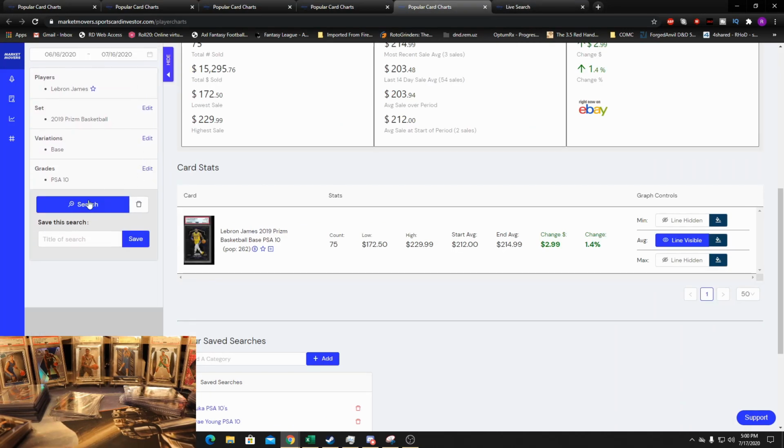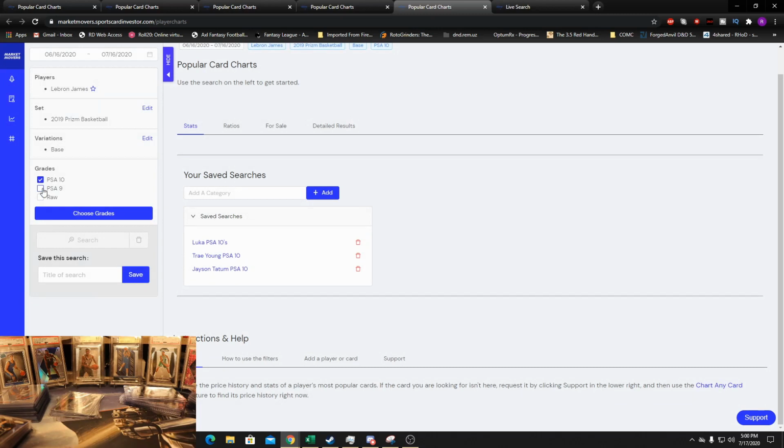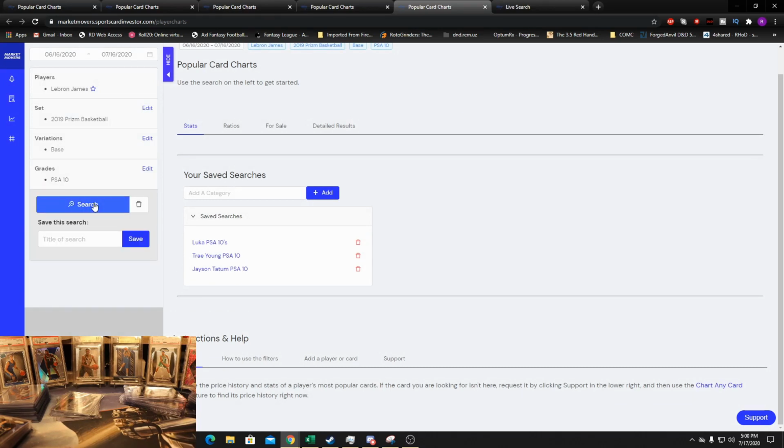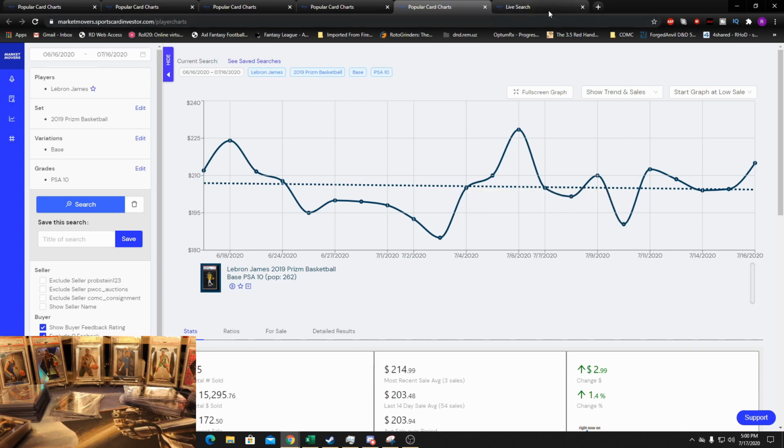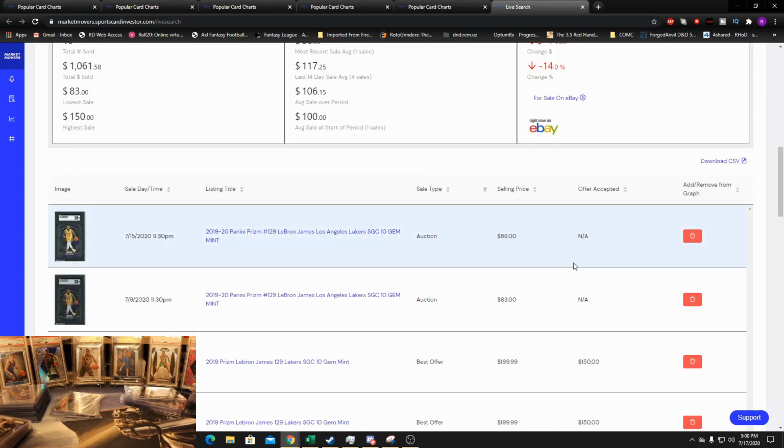Let me just thought of this. Okay, BGS 9.5s not on there. I was going to see if BGS 9.5s were on here for the LeBron card, and I don't want to custom chart it. It takes a minute. Usually SGC 10 pricing, a good place to price it is look at a PSA 10 price, a BGS 9.5 price, and split the difference. That's typically where SGC 10 lines up. But this is a steal at 80 some bucks in an SGC slab.